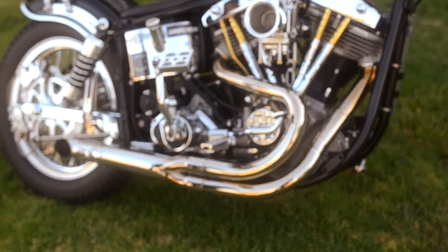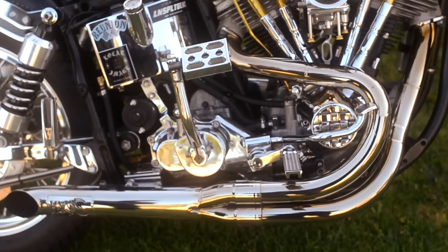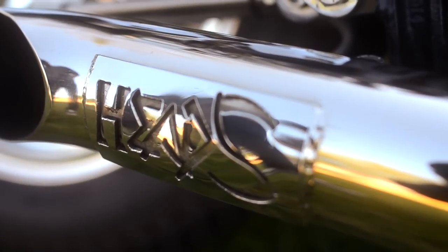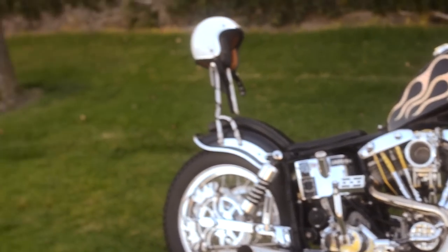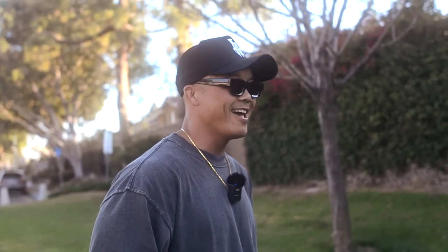I know a lot of people are asking about the exhaust too. A guy named Kevin out of Florida, his Instagram is Heads Forever, which is why he has his brand on there. Kevin made those for me. Originally he made a set, I believe for his bike or somebody else's, but I saw him and said, I want those pipes. He was about to raffle a set, so I entered his raffle. It was $100 or something like that, and I didn't win.